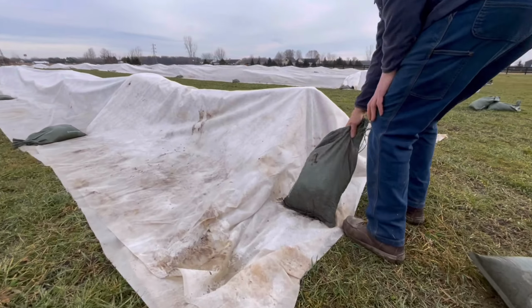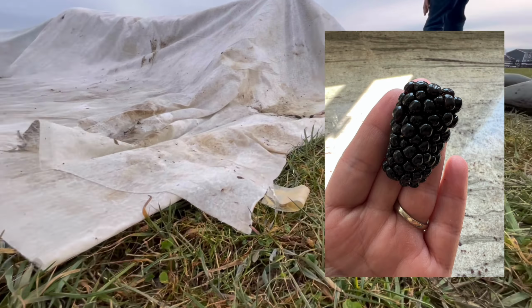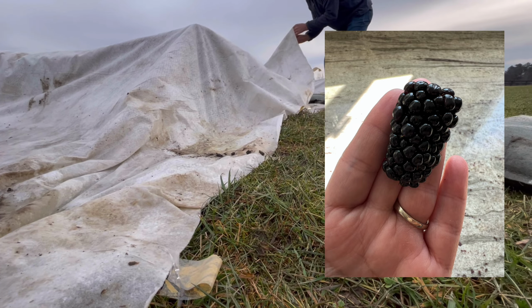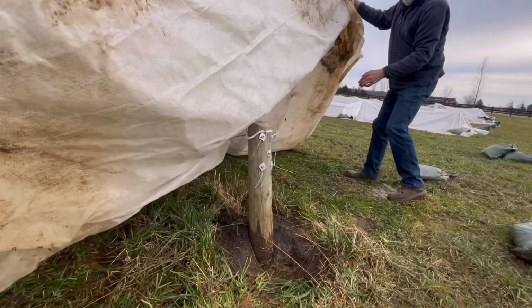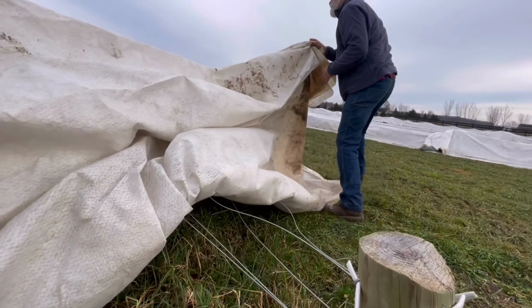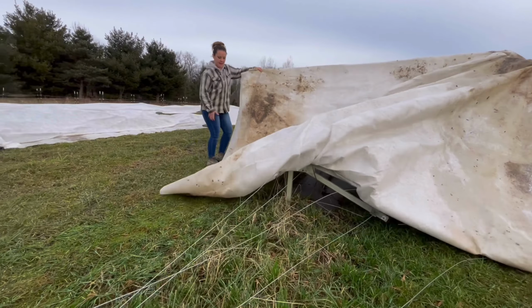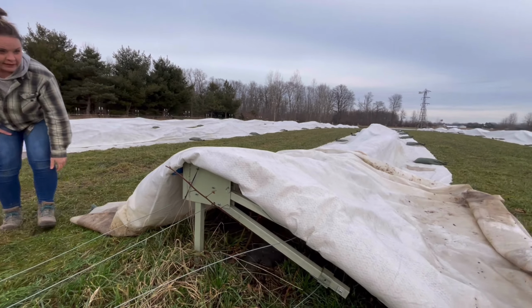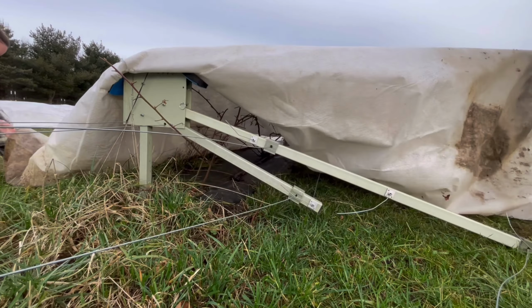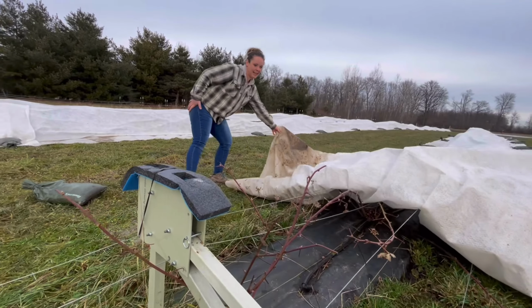Are these just sandbags? Yeah, just a little bit. You want to just walk back? Okay, there we go.